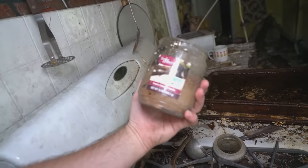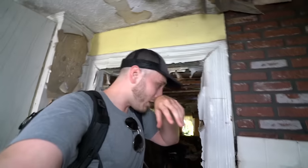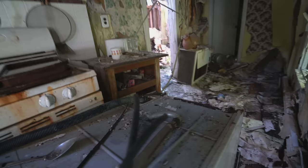Was it a candle? Yep, was a candle. French country vanilla. Okay. That doesn't smell like vanilla at all anymore. Can't walk in the living room, but I'll check out this area.